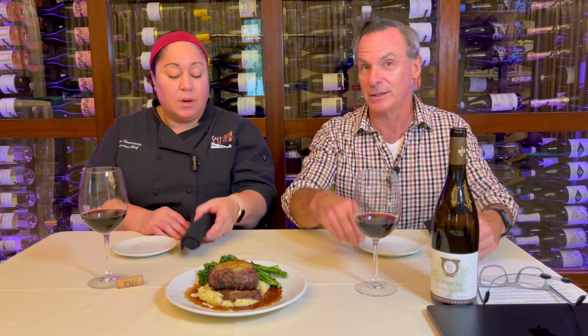So, I'm loving this because I think it's really going to pair well with this. And you get that smokiness from the grill as well. Yes. That wood, it's so good. It gives you a little more depth.